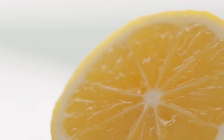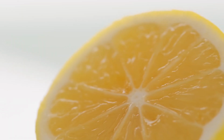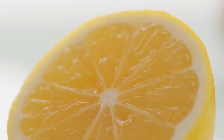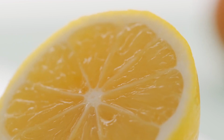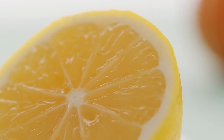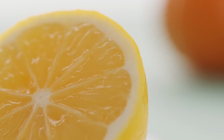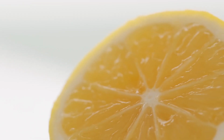A balanced diet is crucial for supporting both muscle growth and fat loss. Adequate protein intake is necessary for muscle repair and growth, while essential fats play a role in hormone production and overall health. The right carbohydrates provide energy for workouts and aid in the recovery process.